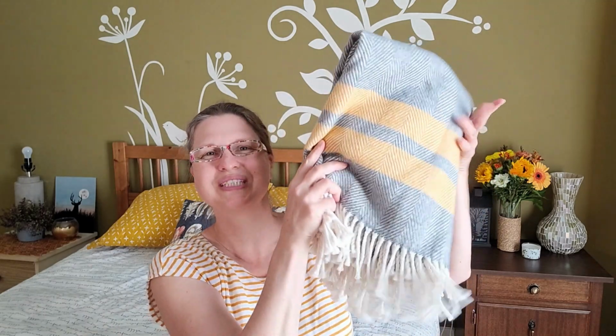So first up, I got this beautiful cozy blanket, and I am really drawn to this golden yellow color this year, and I really love the way it looks with gray. It's got these beautiful tassels and it's so soft. So this is a throw that I have in our living room.